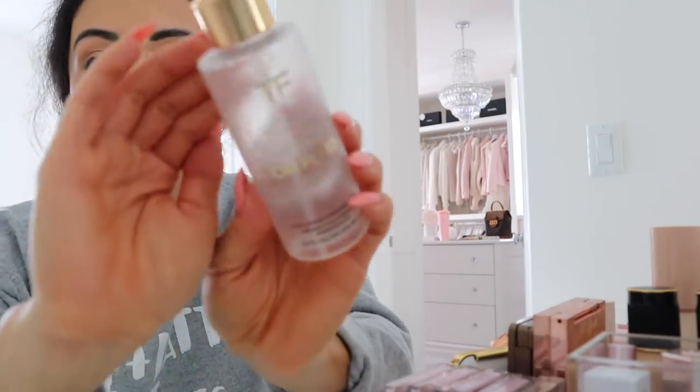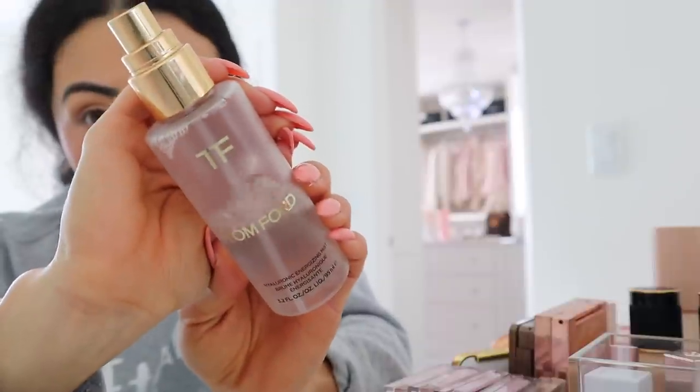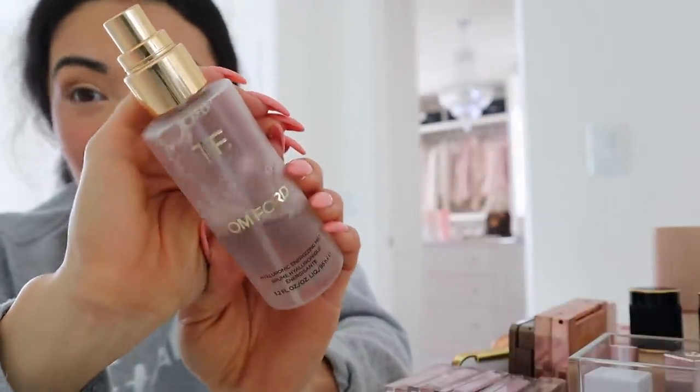Okay, one of my favorite products of all time. If they have this and I stop at Nordstrom's, I'm buying another bottle. This is a holy grail and they never have it at the Nordstrom counter when I go there. It's the Tom Ford spray, Energizing Mist. It's so nice, refreshing, and just makes you look glowy and awesome.